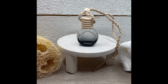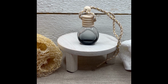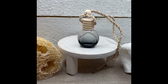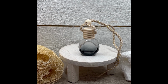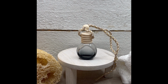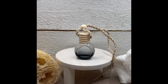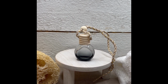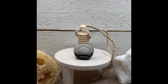Also, just to note, I got a new reed diffuser base for these. They have 0% VOCs, no ingredients on the Prop 65 list, no phthalates, no parabens, nothing. So these are definitely healthier for your home than choosing something like a wallflower from Bath and Body Works, which is actually filled with formaldehyde and phthalates. And if you're curious what phthalates are, they affect the reproductive system. So every time you're breathing that in, it is causing issues within the body.